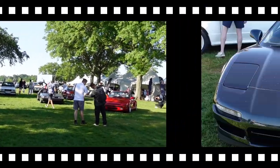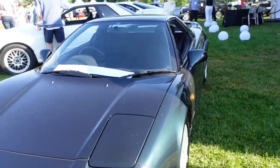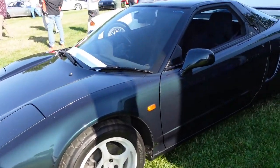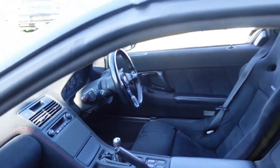Let's do this! So this is a 1993 Honda NSX Type R, imported from Japan, with the green and the white rims. Recaro seats, right-hand drive.